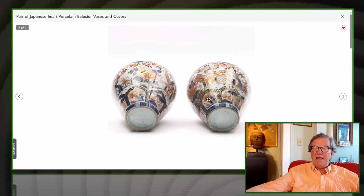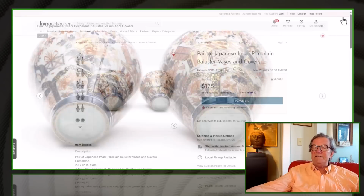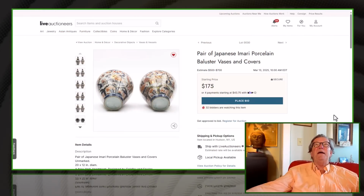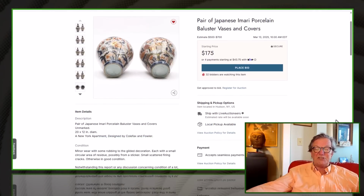And they appear to be Edo period. They're the bottoms of them, 18th, early 19th century examples, best as I can tell from the pictures. And the estimate is very modest, $500 to $700 for the pair. That's a very low estimate. These should bring $2,000 or $3,000 pretty comfortably, I would think. But they're worth bookmarking and throwing a bid on to just take a shot at it.